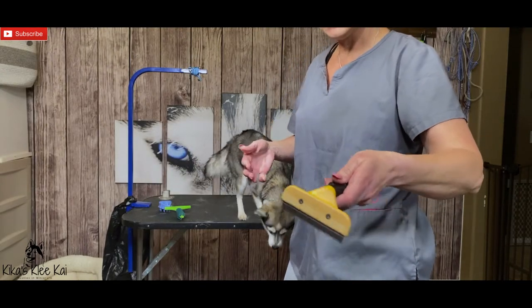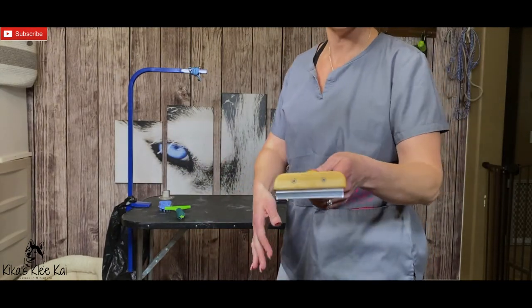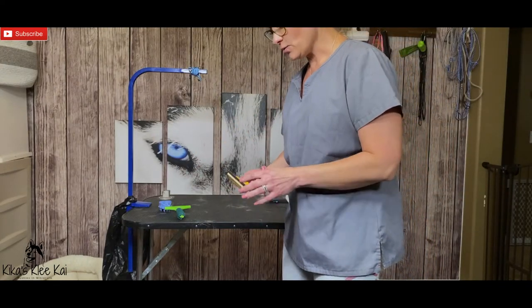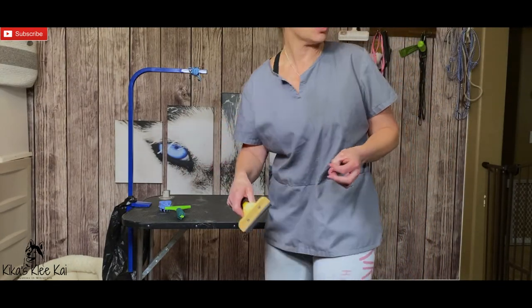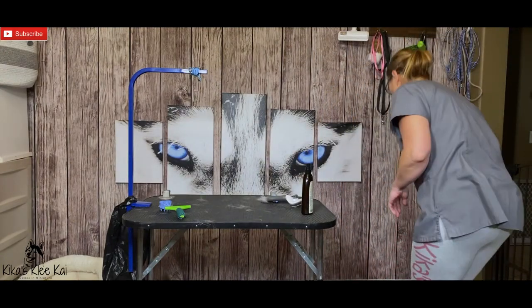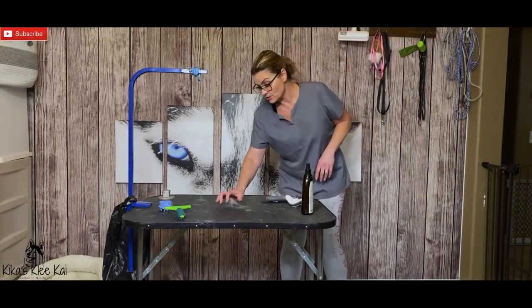But what happens is, okay, Nala wanted down. This will pull out their top coat as well. And so it's going to damage that top coat. And their top coat won't grow back as fast as their undercoat. So you wouldn't want to use a Furminator. I don't recommend a Furminator.